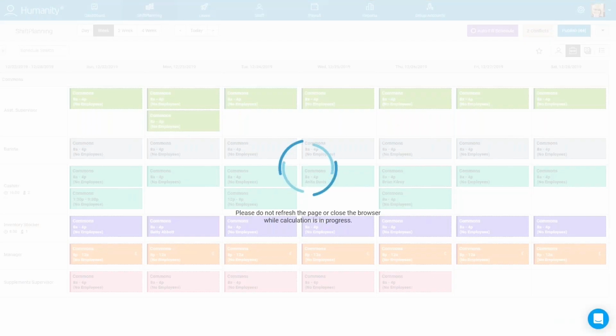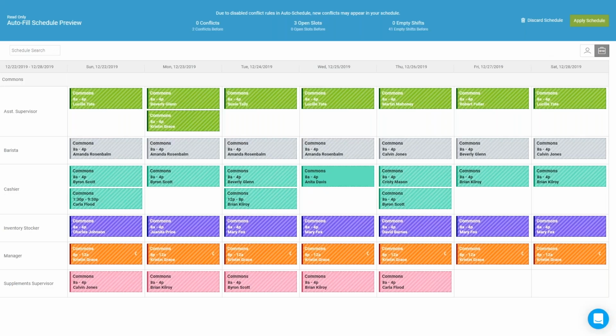Okay, so again, as you know, this is going through now and trying to optimize this schedule. It's going to look at 1,000 different patterns and spit out a schedule for me. As you can see now, I originally had 2 conflicts. AutoFill has already eliminated those conflicts. It has substituted and corrected those, as well as filled 41 open shifts. Now you do see that I have 3 open shifts remaining.